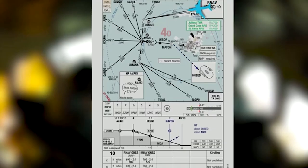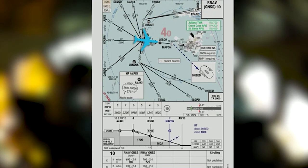Avaki is here on the approach chart. This is the Arnav GNSS for runway 10. At Avaki, we have to be at 2600 feet, it's 10.2 DME out. The FMS is programmed to be there at 2600 or above at 200 knots. Then we'll approach with LNAV/VNAV until we take over manually.